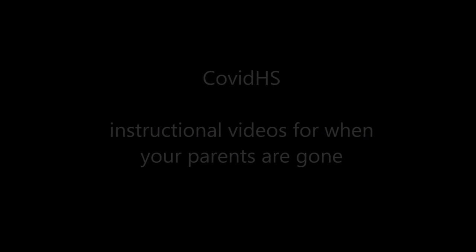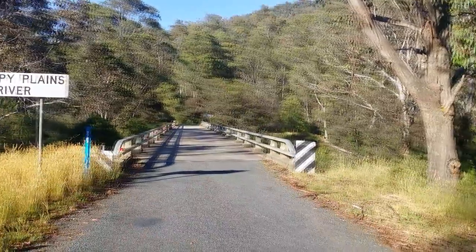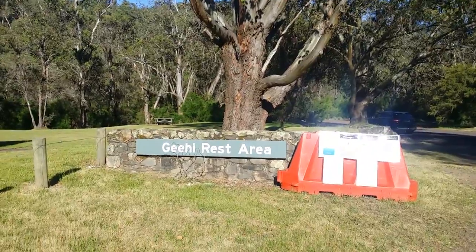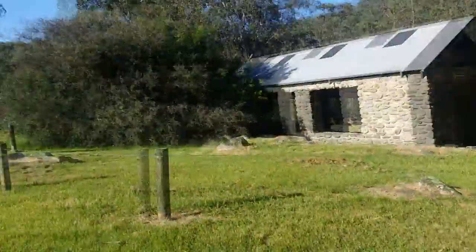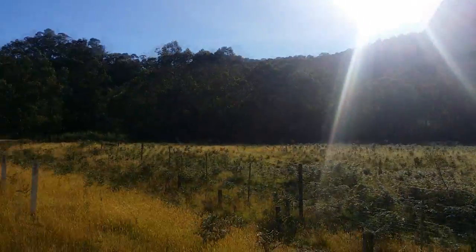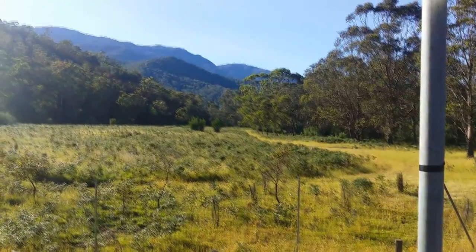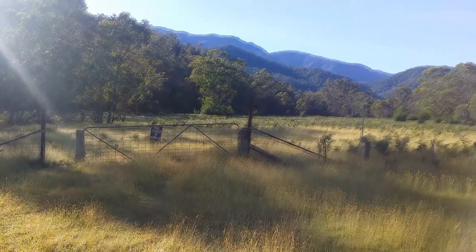This is a kid's guide to Hannels Spur. Okay, this is the starting spot of Hannels Spur Walk, the Geehi campground. Hannels Spur is the greatest vertical ascent of any walk in Australia. You go through this gate and follow the road. And then you have to cross the big river.